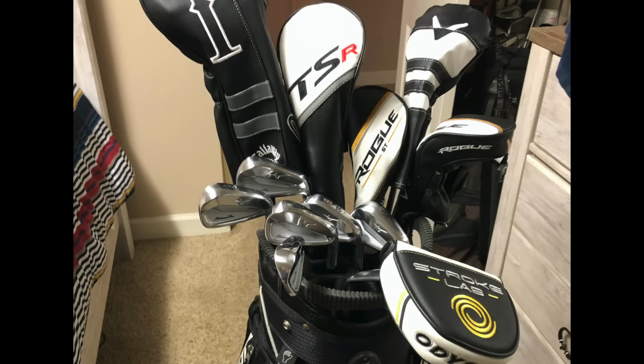Next up, Mark Hooper. Ooh, I see some Mizunos in this bag, Mark. Oh, I love seeing Mizuno clubs. I am unabashedly a Mizuno fanboy, in case you guys didn't know. Here's his Cleveland bag with the Callaway Custom Rogue ST Max. Love that. I'd love to know what the customizations are, Mark.